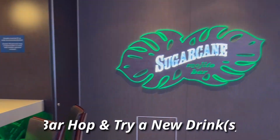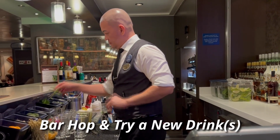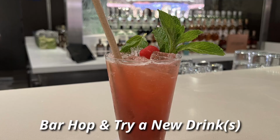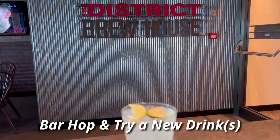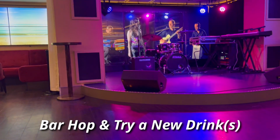You can bar hop and try a different drink at all 21 bars that are on the Norwegian Escape. Now, for this to be complimentary, it means that you selected a fare that includes Norwegian's Free at Sea program. But most of those fares do include that option, and the only thing that you're going to be paying is the gratuities for the hard-working bartenders that are serving your drinks.